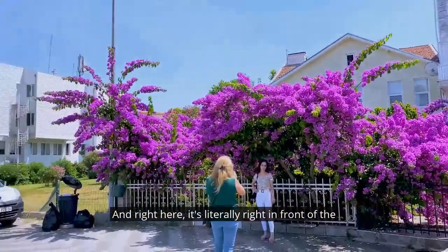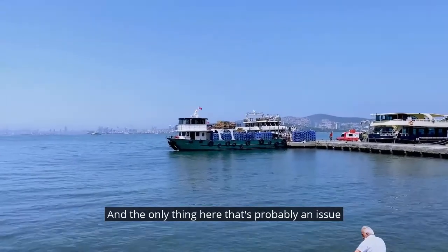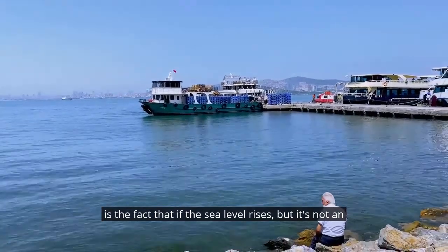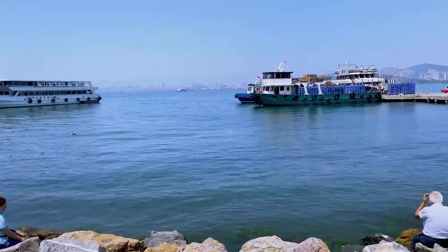And right here, it's literally right in front of the sea. The only thing here that's probably an issue is if the sea level rises, but it's not an ocean, so I'm pretty sure the waves don't get higher than maybe 1 foot. That's a small wave.